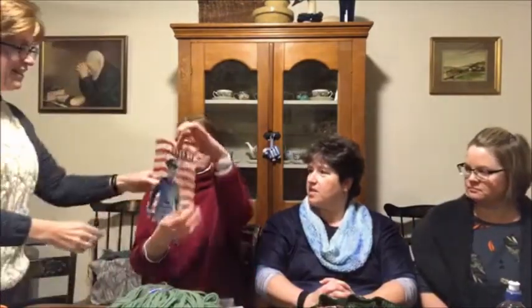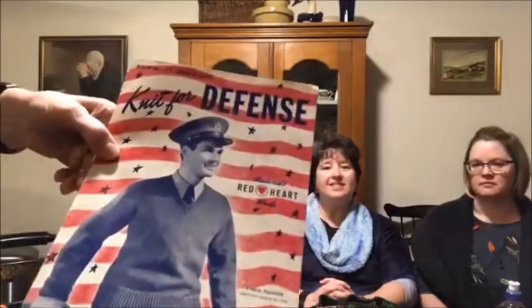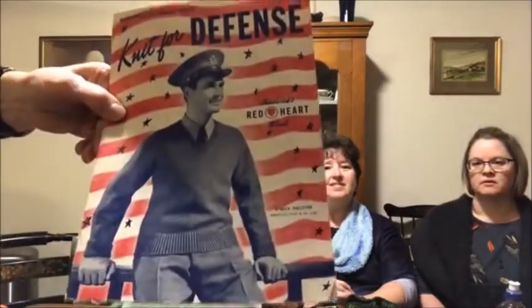And then here is the 1941 pattern, Knit for Defense. And it has all of the approved patterns that can be used to knit for the boys overseas. Now, is this a reprint or an original? That's an original. Oh my goodness.